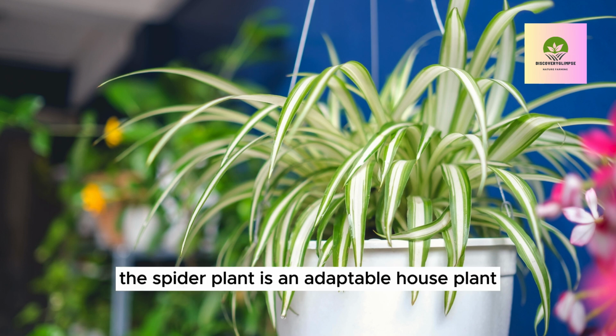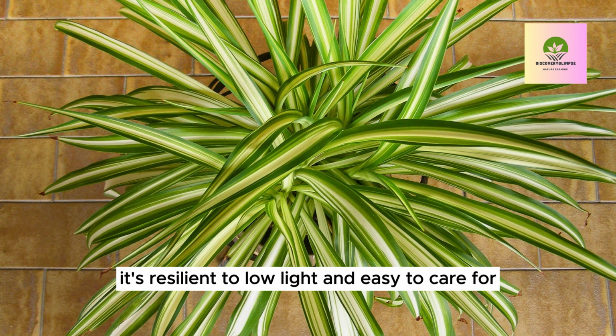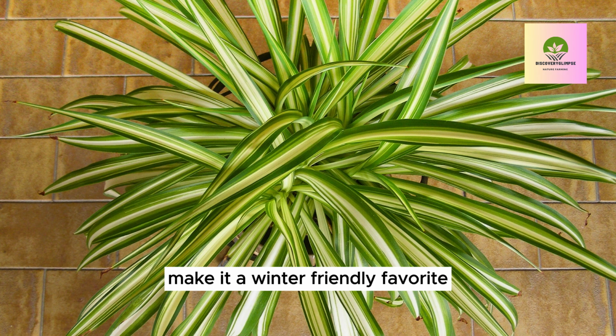The spider plant is an adaptable houseplant recognized for its arching, spider-like foliage. Flourishing in winter, it's resilient to low light and easy to care for. Its air-purifying nature and cascading offshoots make it a winter-friendly favorite.